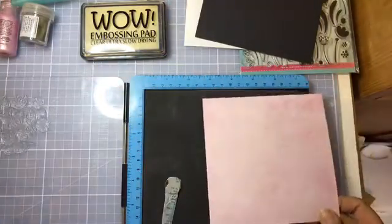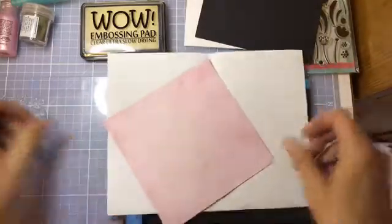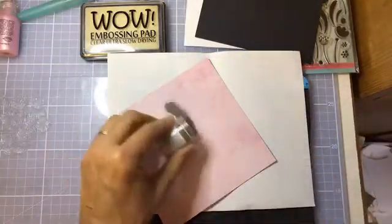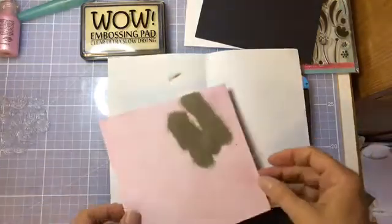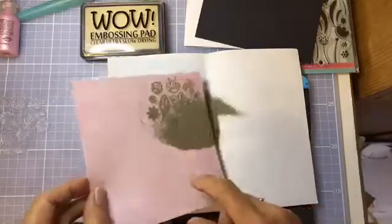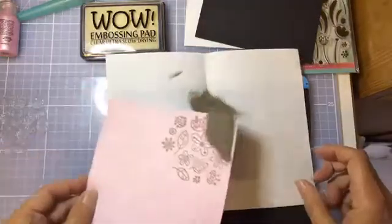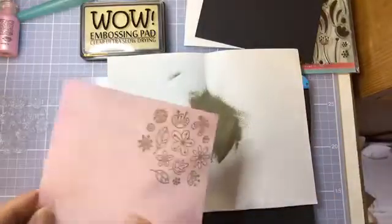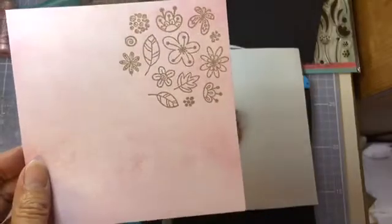So just pushing that down, firm those down, take the magnets away. Got a piece of scrap paper so that I can put my embossing powder on. And I'm going to sprinkle my platinum over the top, and then make sure I cover all those little designs. Give it a good tap. Make sure I get that butterfly right up in the corner nicely. Yeah, so the embossing powder has stuck beautifully to that.